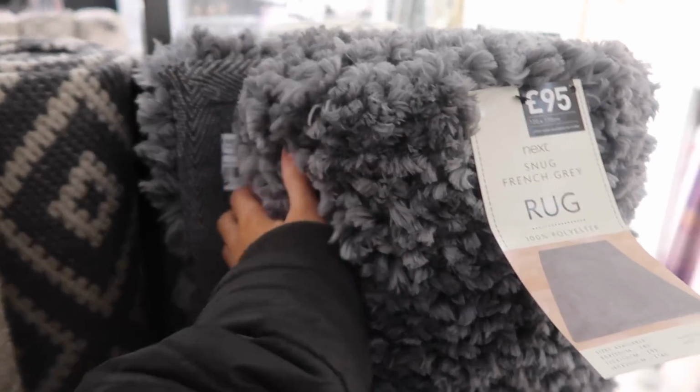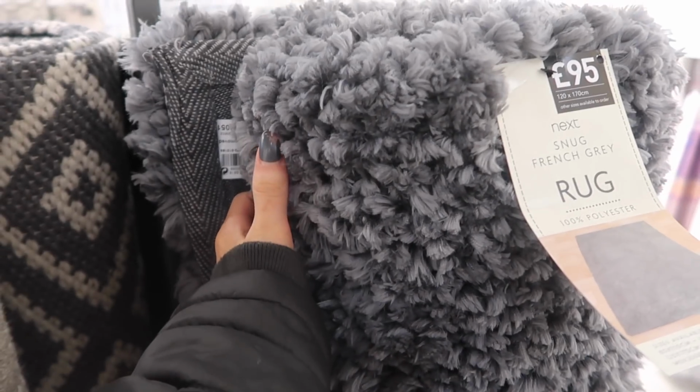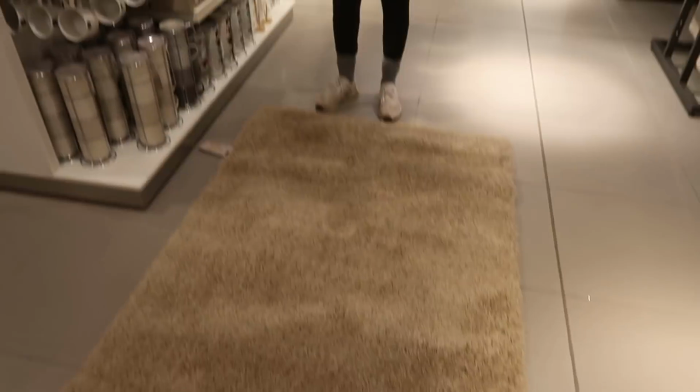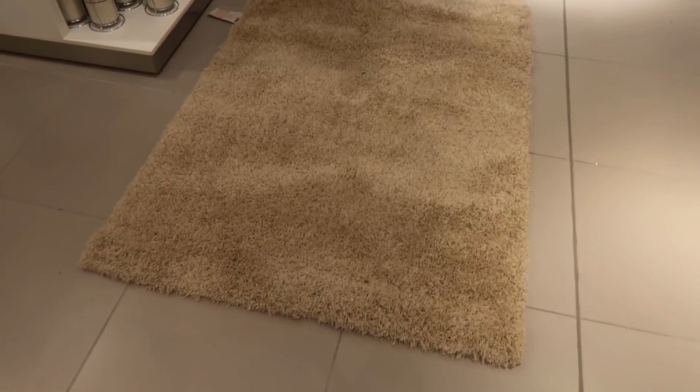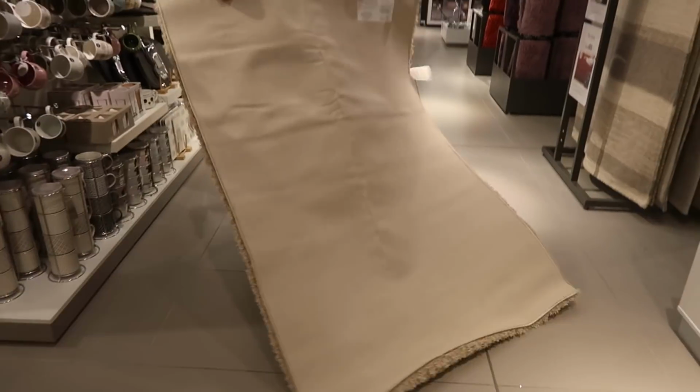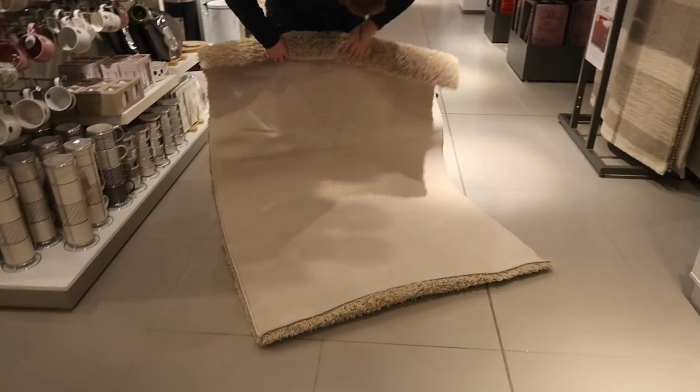Oh God, I just love soft rugs so much. Matched my nails. Wow, my nails chipped. Okay, boom. No, I like this one. I think this is perfect. We're gonna get this one for the kitchen. Because we've done some rearranging and I just can't explain this to you guys yet, but here's our new kitchen rug, potentially.